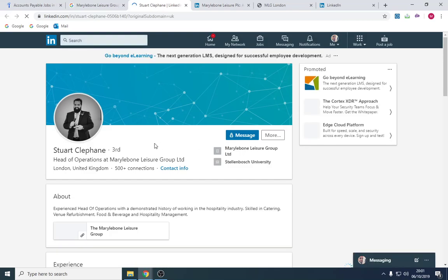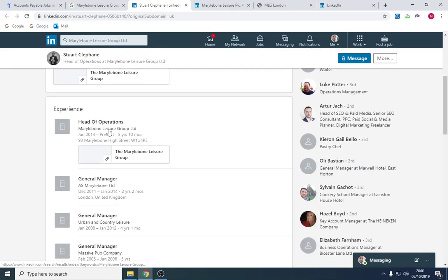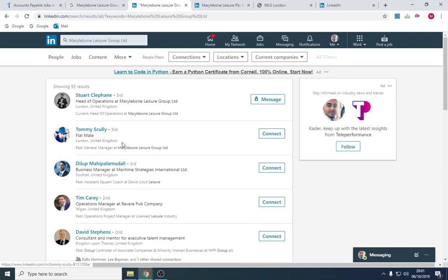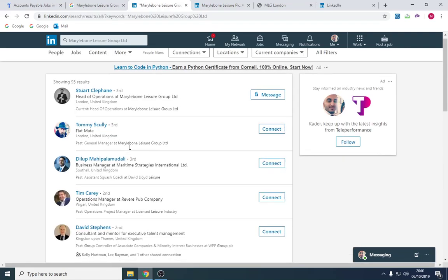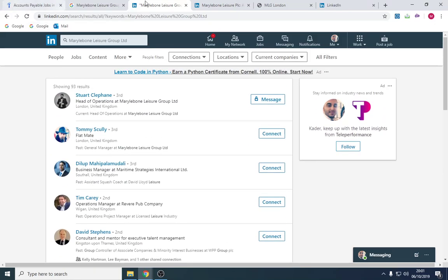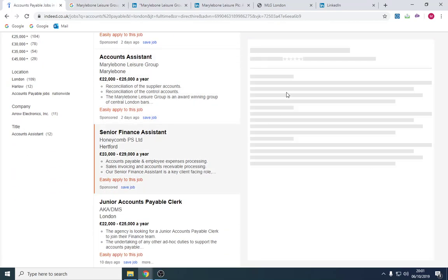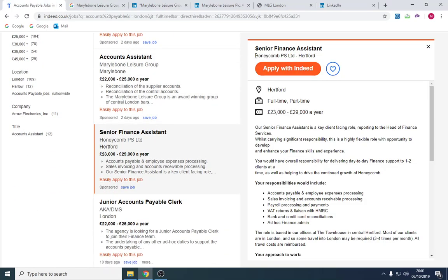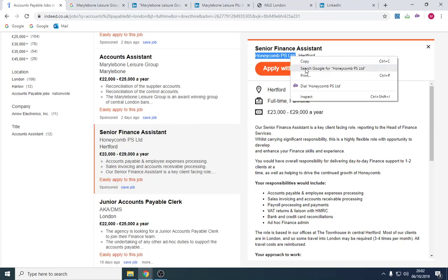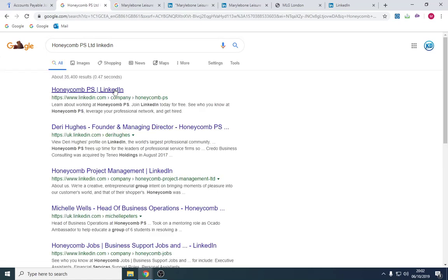So I'll go into this person's profile. Stephen, head of operations. Let's see if it's the same company, as sometimes it's listed a bit differently. Potentially I think that's going to be the company itself. They're rather small, so I won't go into that example. Hopefully I'll find something else. You don't want a company that's too small, because potentially they won't have budget. I can already tell this company wouldn't be suitable.